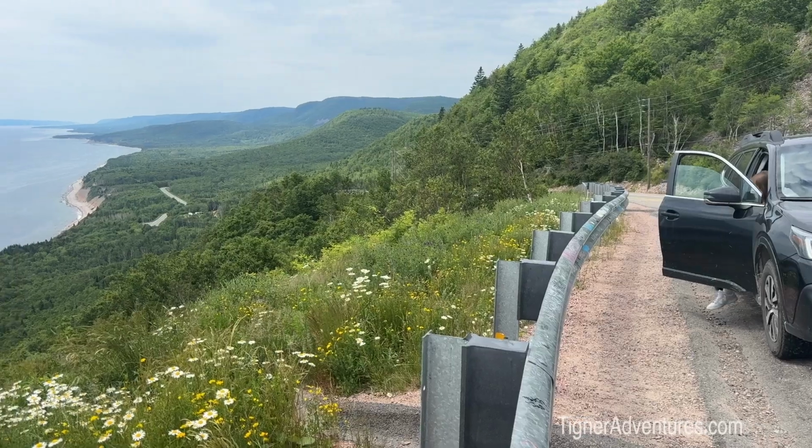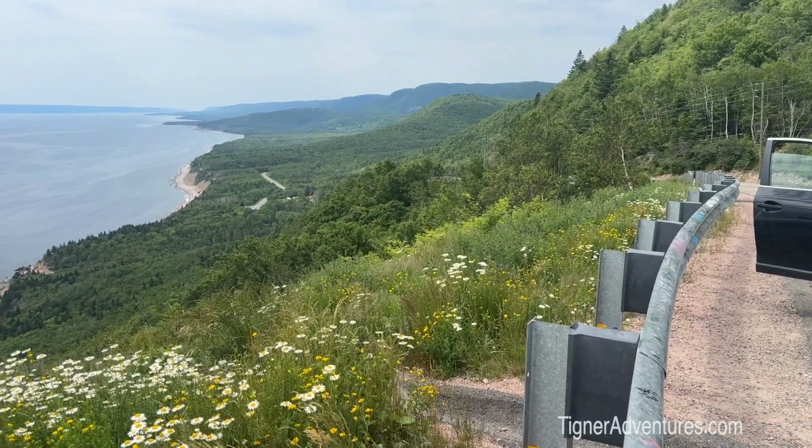You can see right here. Hopefully you can tell in the video because it is 12% grade for 2 miles straight, so it feels like it's going straight up. And we're not quite to the top yet. We pulled over here to just let everything cool down just a little bit, but everything's going well. And well, we wanted to see the ocean too. Yeah, and look at this cool view of the ocean.